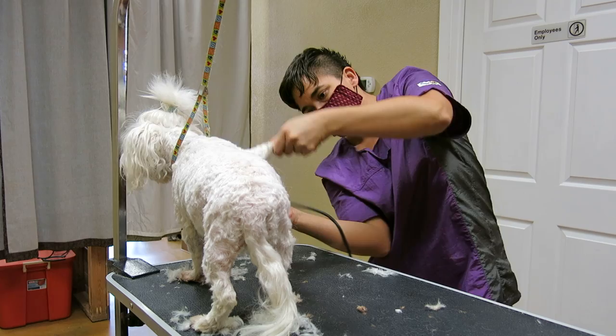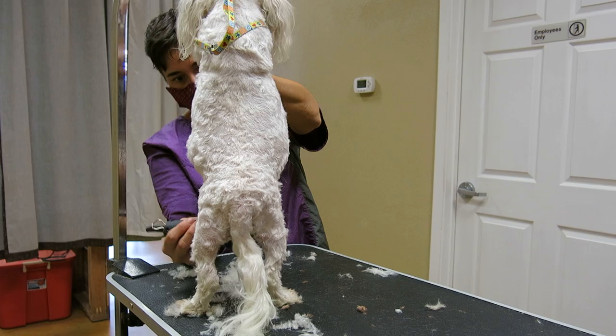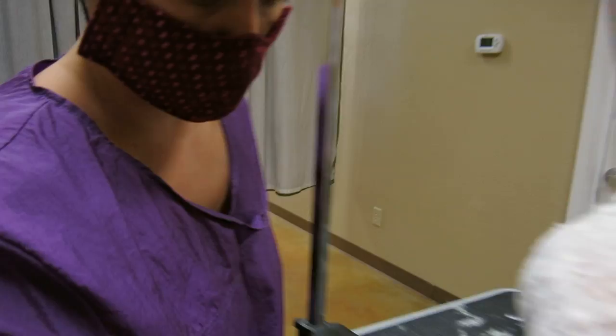Okay. Lift her up and come in and do her tummy. I'm going to do down her chest and the tummy. And then down to the back legs, of course. That way that's nice and clean for that summertime heat I always talk about down here.